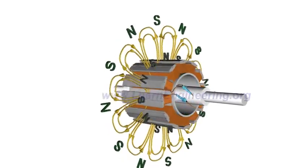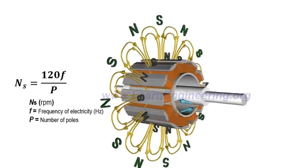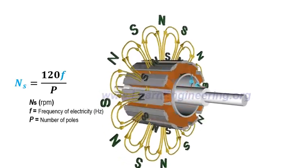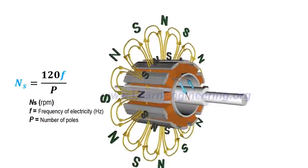Synchronous speed can easily be derived as follows. This means that if one has got control over frequency of the electricity, speed of synchronous motor can be very accurately controlled.